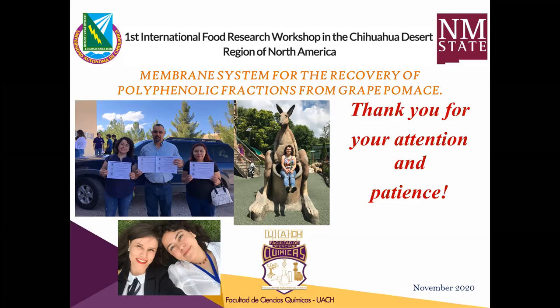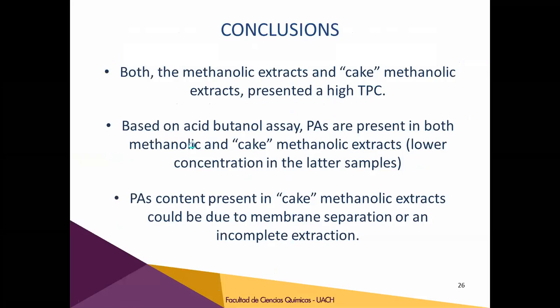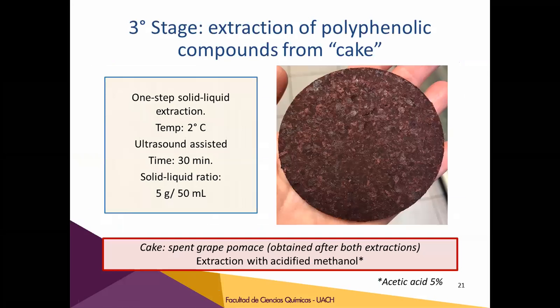Okay, so one last question real quick. What do you mean by cake? It's the little disc of grape pomace that we obtain after the both extraction stages. You can see it here at the right.